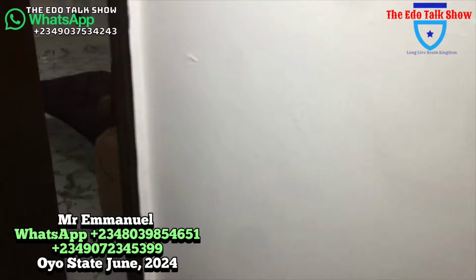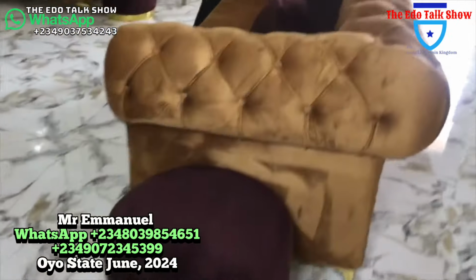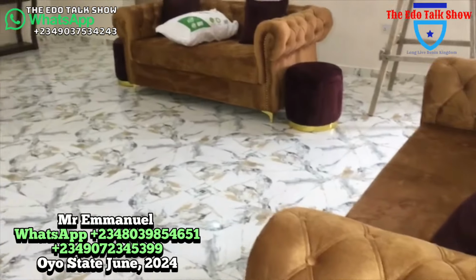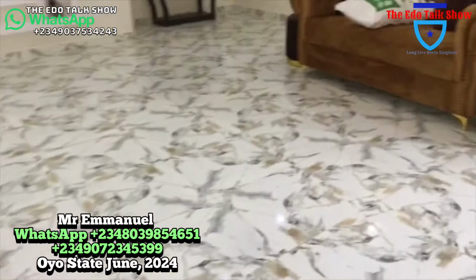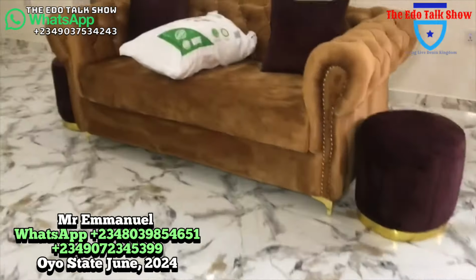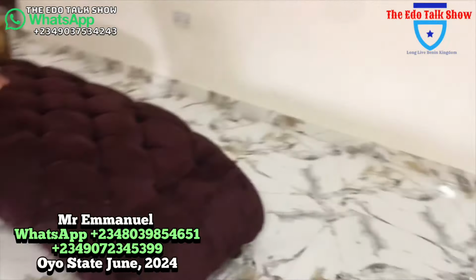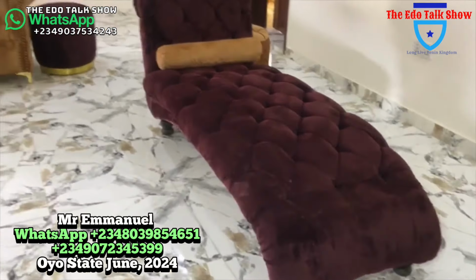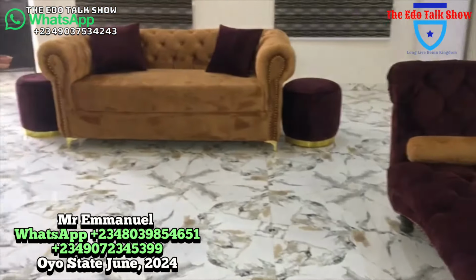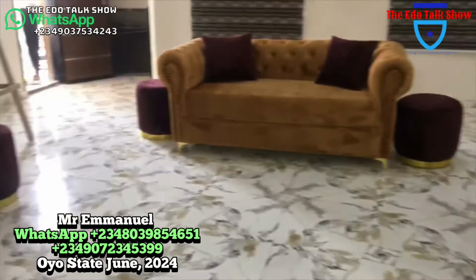Wow. This is our family lounge. This place is meant for the family, not for everybody. See, this is our resting chair. Maybe you sit down here, you want to watch the TV. Let me show them from here so that they will see. You come to this side of the back. Make them see the work. This is our resting chair and this is our two-three-seater here.